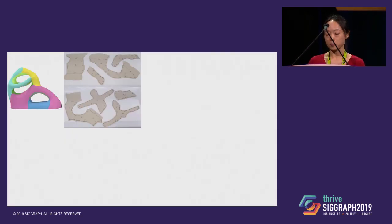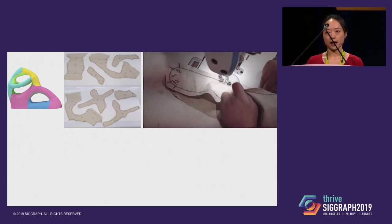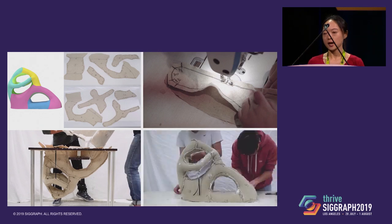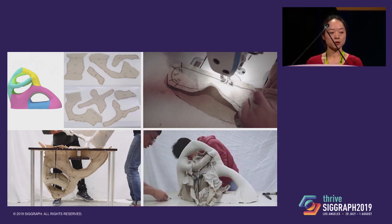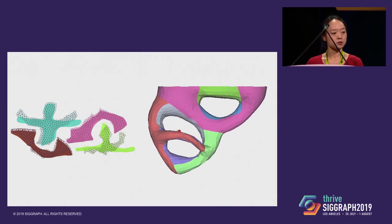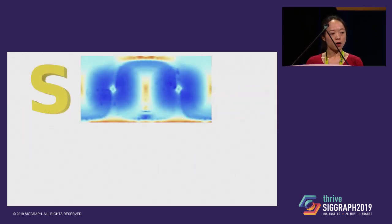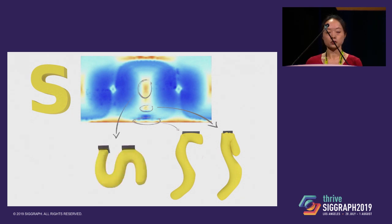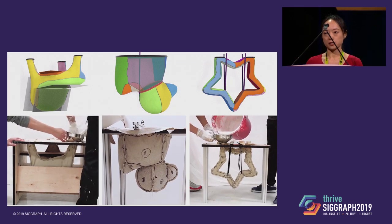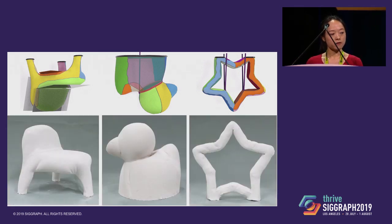We introduced fabric formwork. We calculate a set of flat panels, sew them together to make a container, and pour in liquid plaster. After it dries, we get the plaster prototype. Our inverse design optimizes the panel shapes to match the target. We also optimize the hanging orientation to reduce deformation. And we introduce three types of external supports: planes, cables, and strings. And here are a few plaster prototypes.